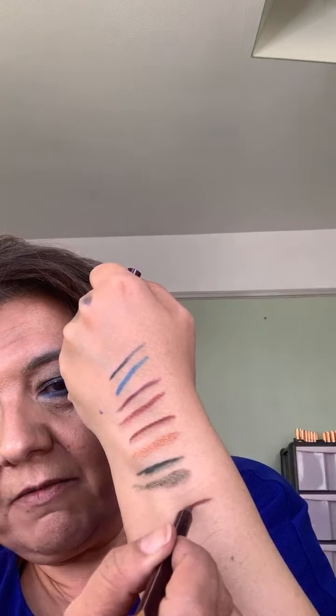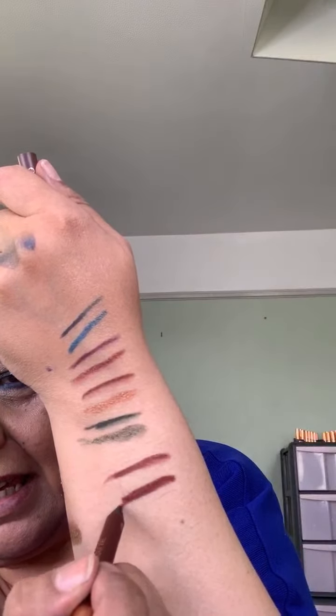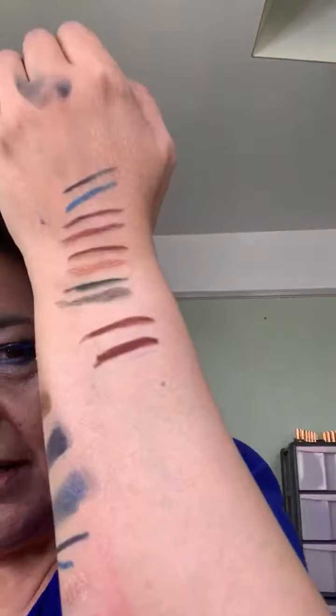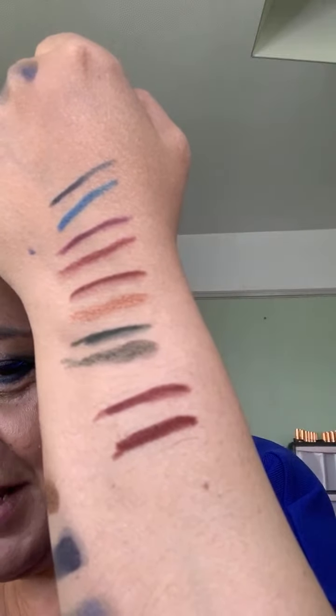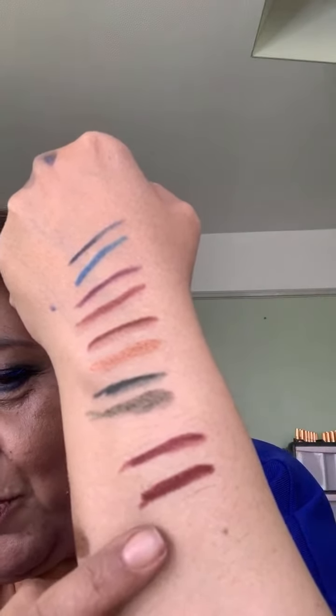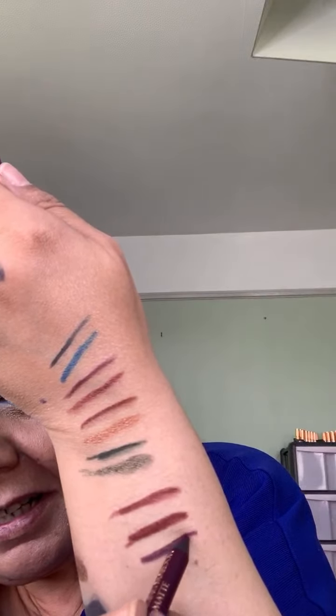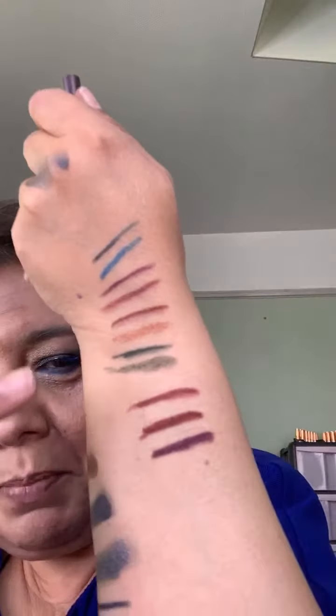I'll do this on my hand. Yes. Or put your suggestions under this video. Right, that's Pillow Talk. I'm going to come closer to the camera. So that is matte. So let's do it next to the matte. And that is the bronze one. So they are very similar. And actually, that's the bronze one. Sorry. That was the bronze one. Sorry, the maroon one. Right, and this is the maroon one. So that's Pillow Talk.